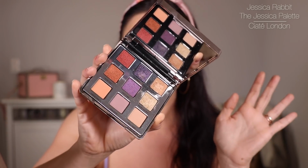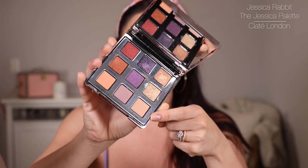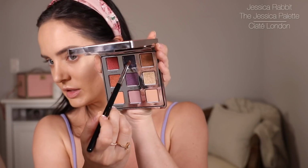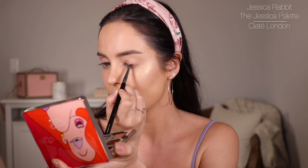Next, I'm going to move on to the palette. I'm loving these colors, guys. You've got a mixture of metallic, shimmers, and mattes. I'm going to make something fairly basic because I want the emphasis to really be on the lipstick. Okay, so I'm going to take this Oh Roger color. I'm going to pack it on the outer part of my eye.